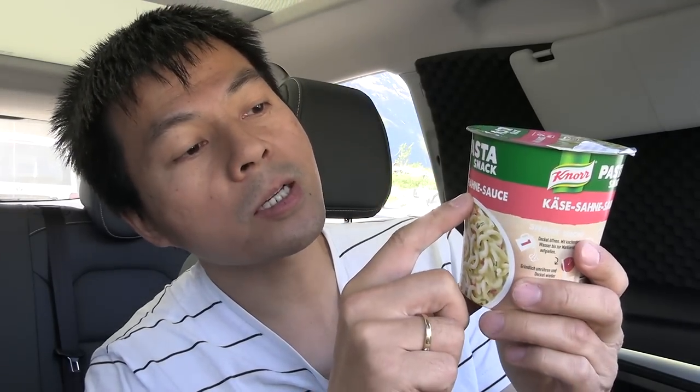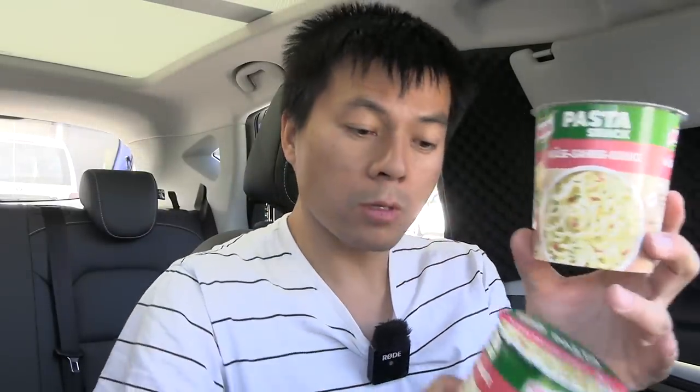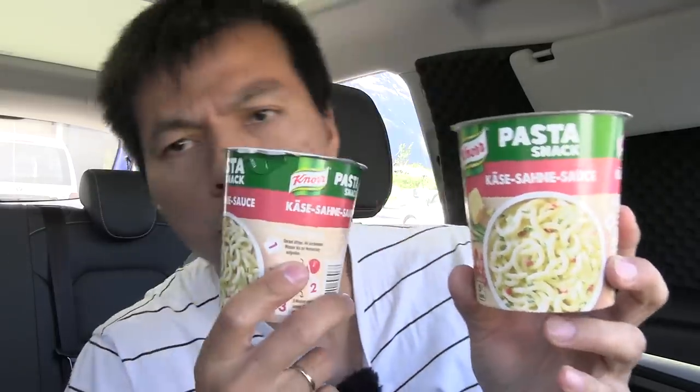We are now at Bistavara, juicing up. So it's time for lunch. I'm boiling water here via the 12 volt. So I have the choice between a pasta snack, this is a cheese sauce one, or, well, it's the same one. Okay, whatever. I'll take one of these.